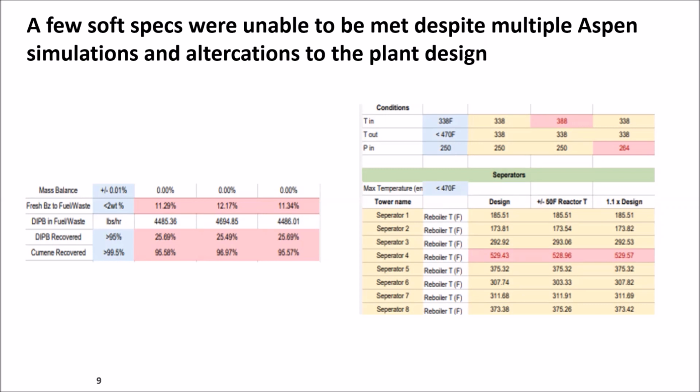Benzene directly to waste should be around 2%, where we were currently at 11.29%. So this was not met. In order to purify the cumene product, some of the benzene needed to be sent to waste to obtain this desired purity. If we attempted to meet this spec, it would lead to a less pure cumene product stream. The overall selectivity of cumene should be 96%. However, we were unable to meet the spec and had a selectivity of 89.8%. This could be a factor of the dysfunction with reactor 1, and fixing this would increase costs.